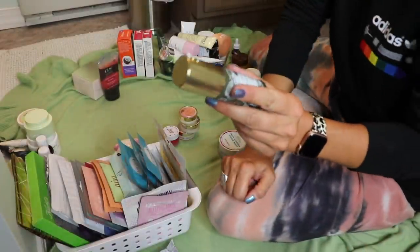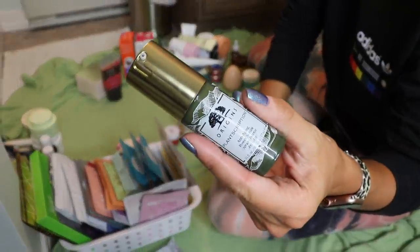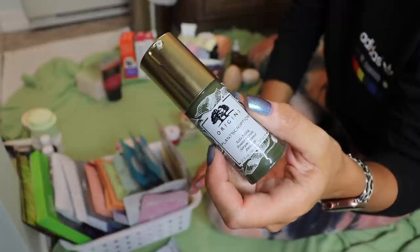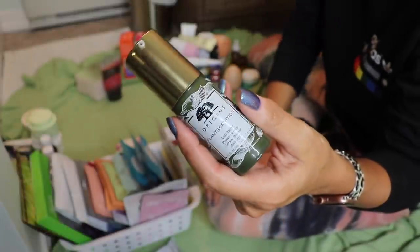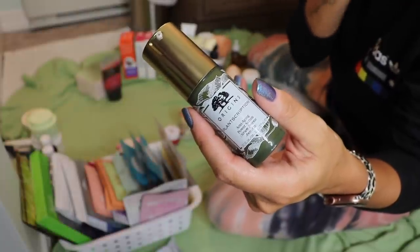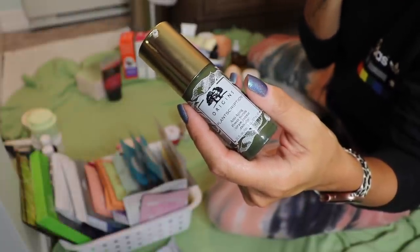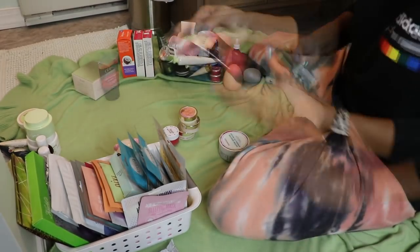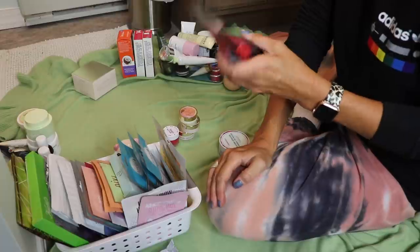The Origins Plantscription Anti-Aging Power Serum. This is a backup. I already have one of these in use. It's actually my second one, so this is number 3. Love it. It's amazing. I use it during the day. It feels so good on your skin. It just makes your skin feel so soft and smooth. Amazing, amazing serum.